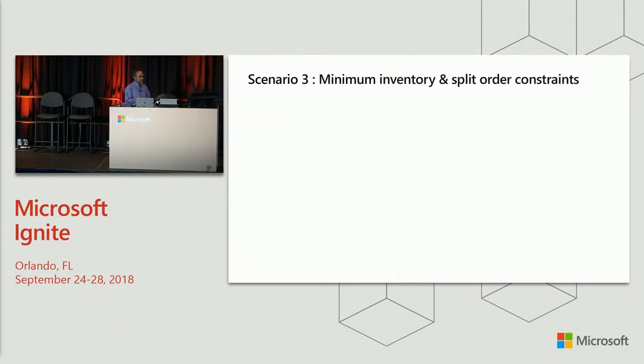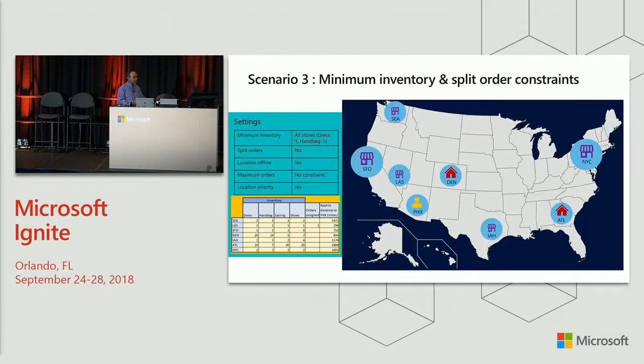Now taking this forward, if you now say, hey, that's too many shipments for me, I don't want to get that many. So if I want to put a split order constraint, if you will, so I don't want to split this order. Now if you run this, I can no longer ship it from San Francisco because I don't have enough inventory. I can no longer do it from Las Vegas.